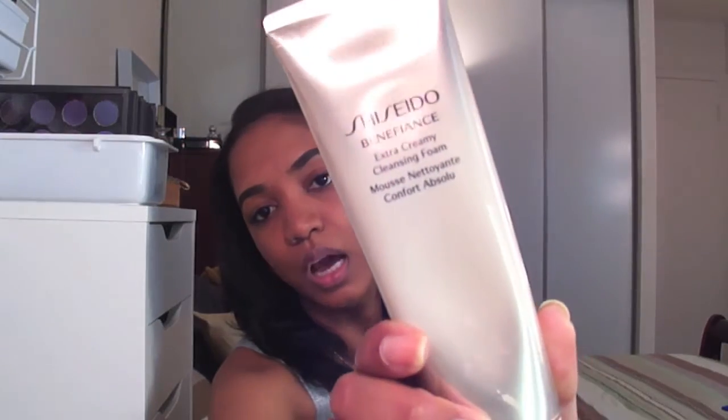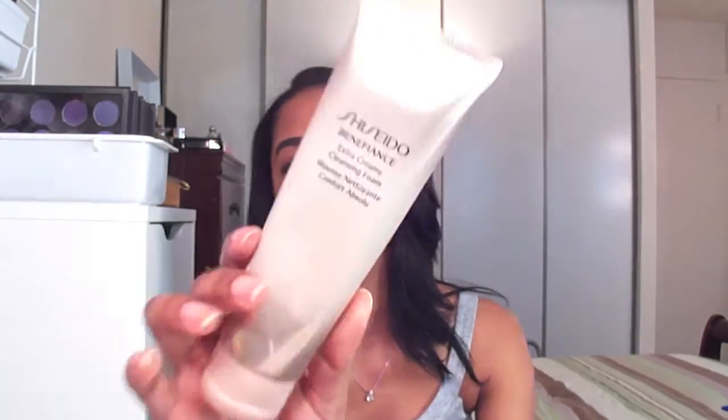I've also kind of switched between the Shiseido Benefiance cleanser as well. This is the extra creamy cleansing foam, and this is also just a creamy white cleanser, but this one has beads in it, so it acts as a little bit of an exfoliant. I kind of alternate between these two. This one I use a little bit less, just because it has exfoliants in it. When I feel the need to do a little extra deep cleaning, I'll use this one. But the majority of the time, I use the White Lucent one, which says it has brightening properties. I don't know, I just know it's a great cleanser for removing impurities, makeup, everything. So that's what I've been using.